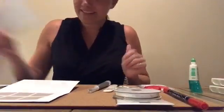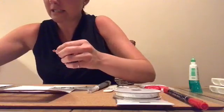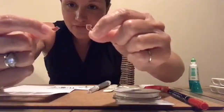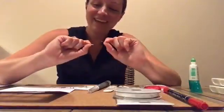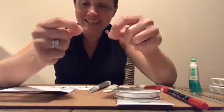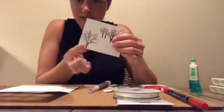Oh man, so silly. Okay, so now I have my 2 little birds. I mentioned these earlier, but I don't think I showed you. They are teeny tiny. Love them. So I stamped those before, and I fussy cut those out. And now I'm going to glue those into my big tree here in the foreground.